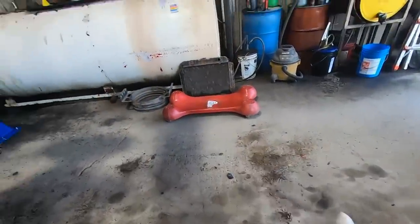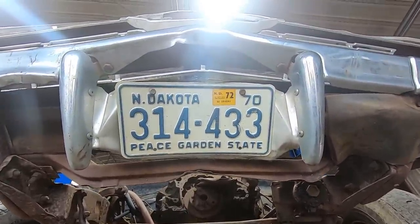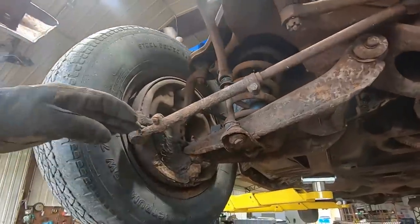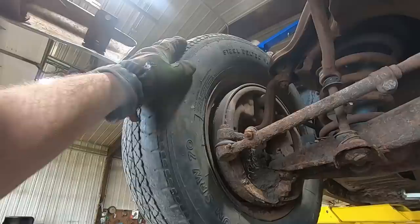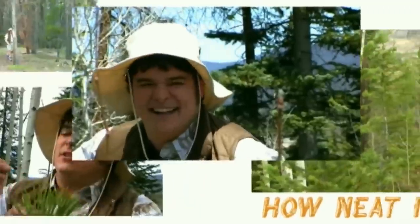Shall we see what we got going on under here? There's those 1972 plates. Well, 70 plates with 72 tags. You can see she was sitting up to about right here in dirt. Look at that, you turn the wheel, drum stays stationary. How neat is that?